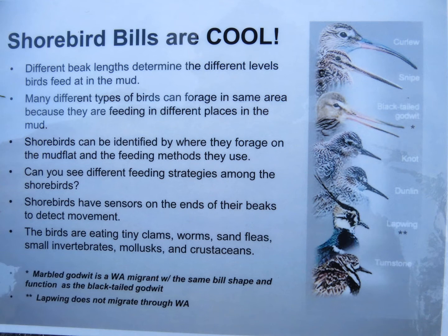Shorebirds have sensors on the ends of their beaks to detect movement. The birds are eating tiny clams, worms, sand fleas, small invertebrates, mollusks, and crustaceans.